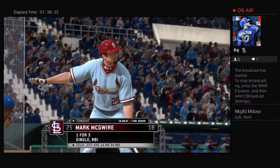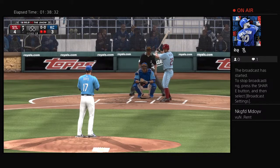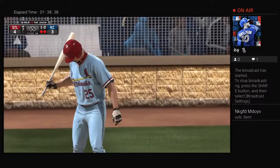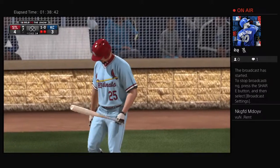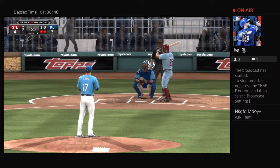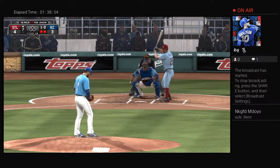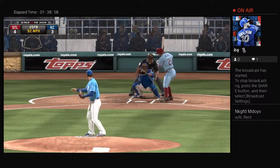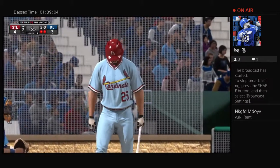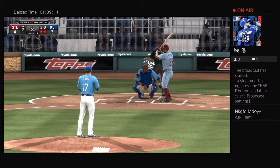Mark McGuire will get another crack, 1 for 3 thus far. Now here's the first pitch. A fastball here as he'll take a look at ball 1, 1-0. And he lays off a fastball here that looked pretty good, but it's 2-0. Yeah, he's looked at 2 close pitches. You get the feeling that this is the calm before the storm. I think he'll unload on this one if this thing is anywhere near the zone.